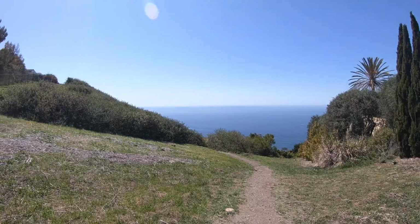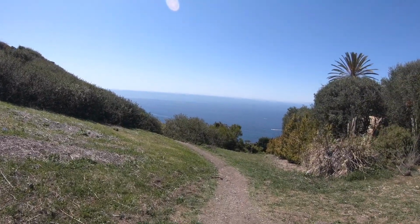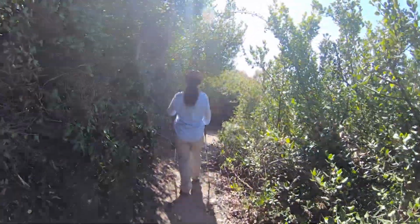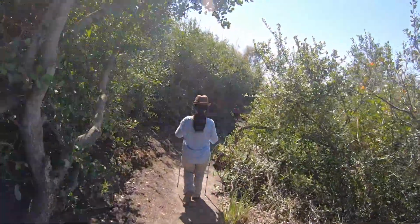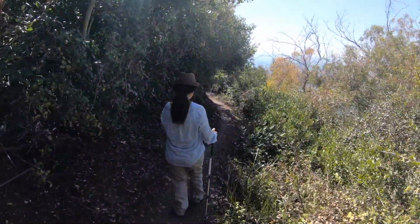This is absolutely a beautiful day. Temperature's about 75 degrees and sunny, and you couldn't ask for a better day. And this trail looks very similar to the trails that we've been on throughout this hike. A lot of twists and turns, shade, little sunny spots as we slowly descend down.